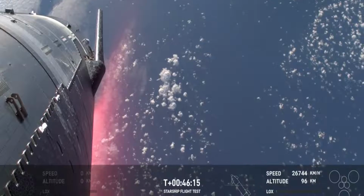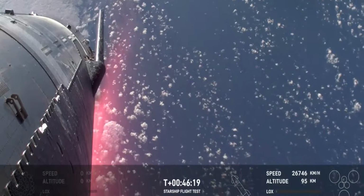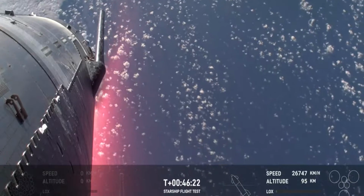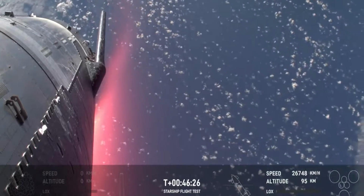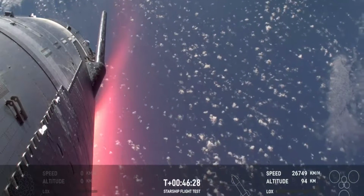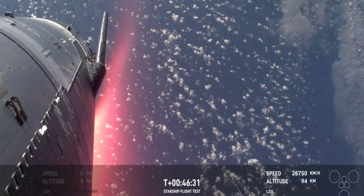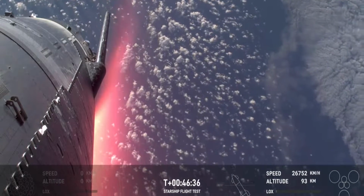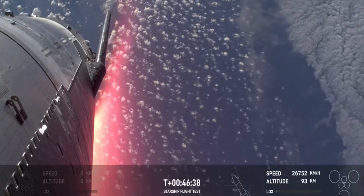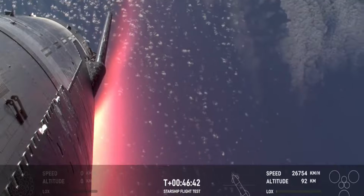Yeah, this is such a cool sight to see because you really never got to see this live before Flight 4. And as Kate mentioned, it's getting a little more red, as you can see there on your screen. That means that heat is building up, but that's exactly what these heat shield tiles are there for: to protect against this plasma and this really extreme heat that the vehicle is going to see for about the next 10 minutes or so.